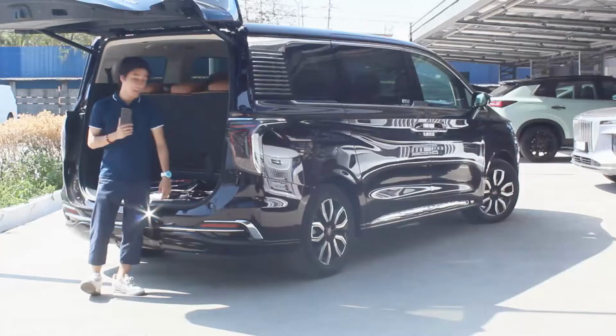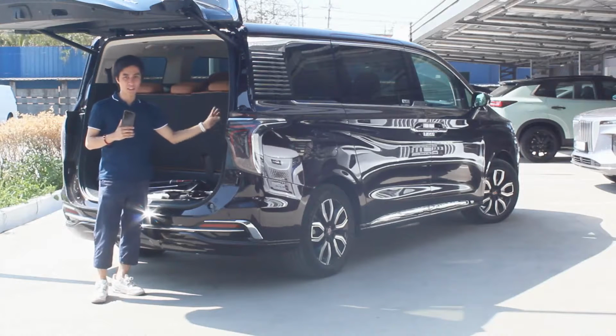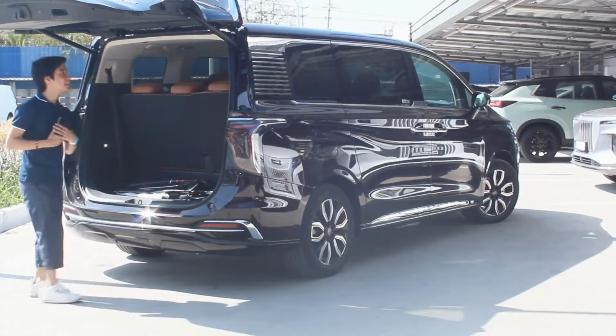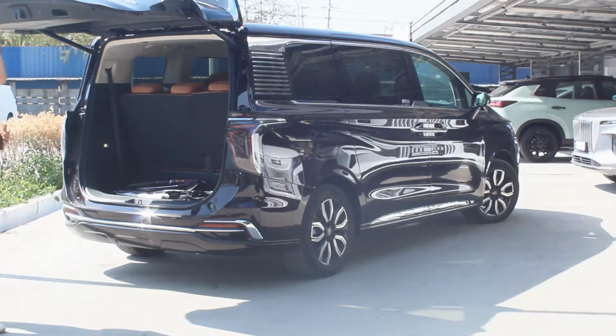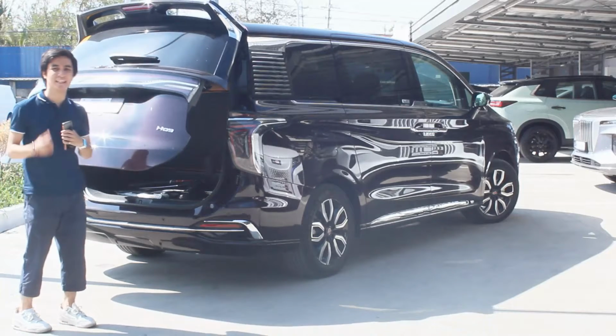I don't know why you need to fold it up. Maybe it's just for... Anyways, so, yeah, at least you can move this forwards and backwards electronically. You don't have to do it manually. So that's about it with the engine, the exterior, and surprisingly, the very big boot of this HQ9. Let's check out the interior.